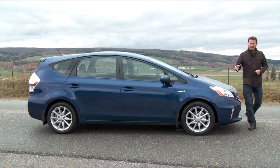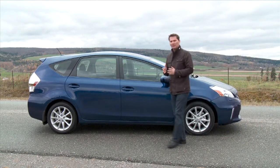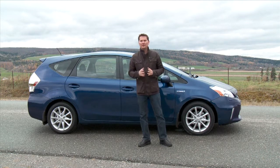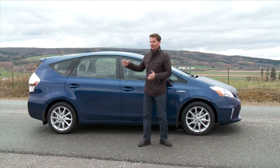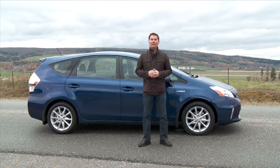This Prius V definitely is unique, but unfortunately it appeals to a very small segment of the marketplace. You see, at the $27,000 starting price, and Toyota's calling this a crossover, there are plenty of crossovers out there for your money.